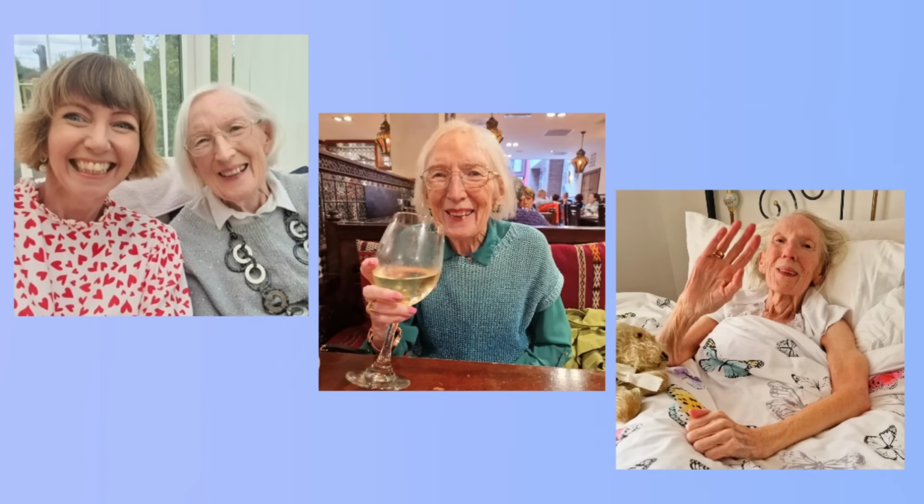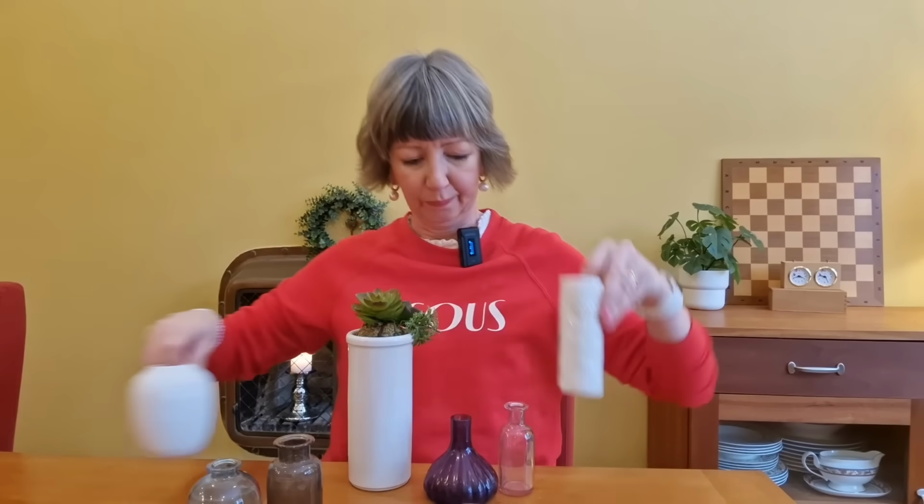Also, I lost my mum over the course of last summer, and that's given me a new incentive to really only keep what I truly, truly love and what matters to me. So on that note, I've got quite a lot of vases here. Let me see if I can line them all up.